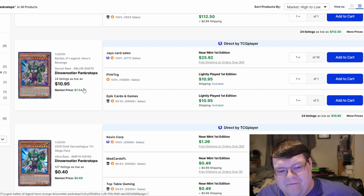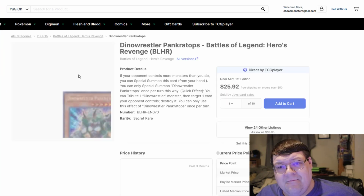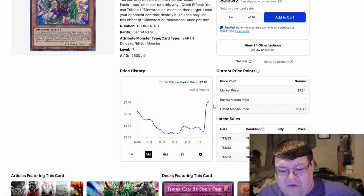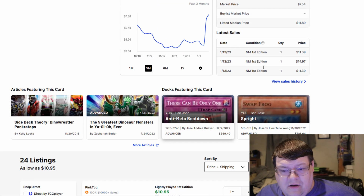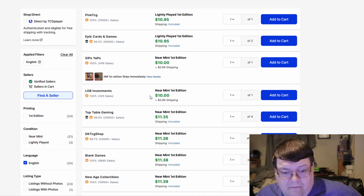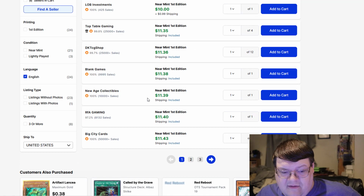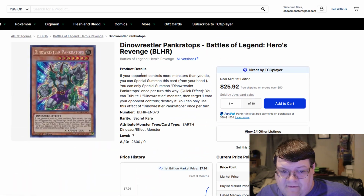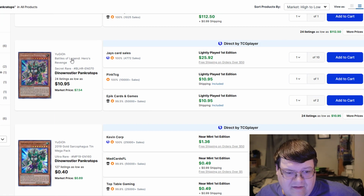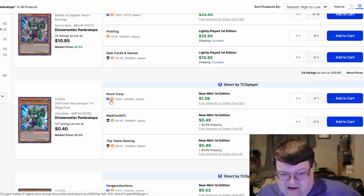This secret rare had a market price of $750. All right. Now I don't know what's going on here as to what purpose you're doing, but you, mister, $12, $15, $12 here. You're looking at a baseline of 11 bucks for these. The secret rares used to be very, very cheap for this. Now that just happens to be one-off printing. I mean, it's a Battles of Legend set doing what Battles of Legend does.